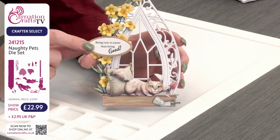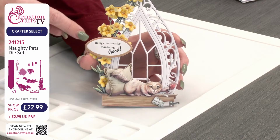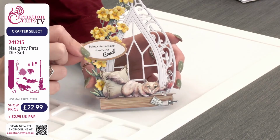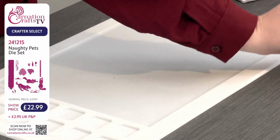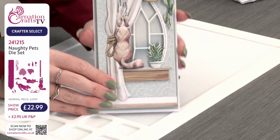But the sentiments that you can see have little puns in them for the cats and the dogs. I think they are available on the website, Taz? I think they are a download that you can have. And then we've got, oh, I think we're going to have to come out for this one.